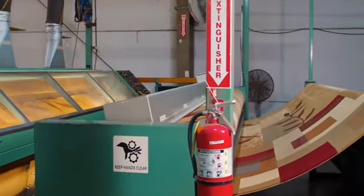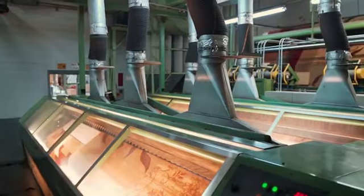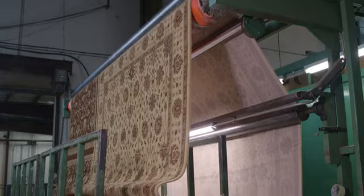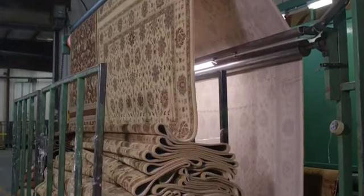The rugs are then sent through a 3-step shearing process for a consistent pile height. Cut side by side and sent to the finishing department for serging, labeling, and packaging.